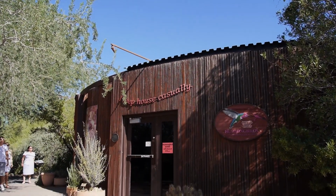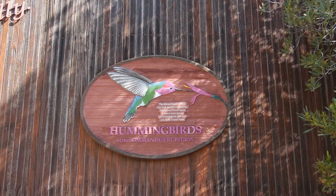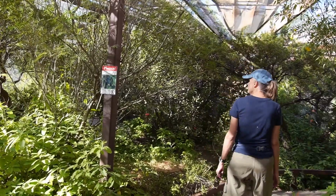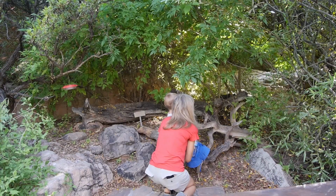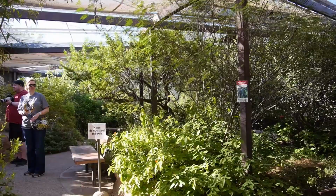Tucson's Arizona Sonoran Desert Museum has a hummingbird aviary, and there you can see some of these wondrous little creatures up close. The exhibit is so popular that they decided to put the hummingbirds up for adoption, with all the proceeds going towards caring for them and other animals at the museum.